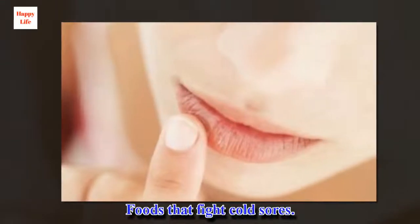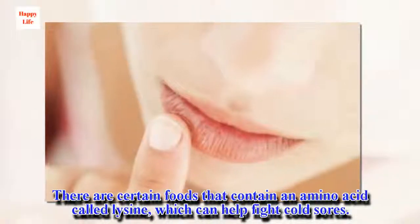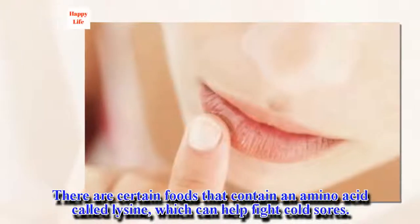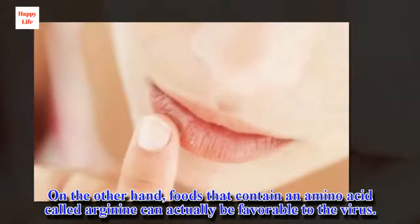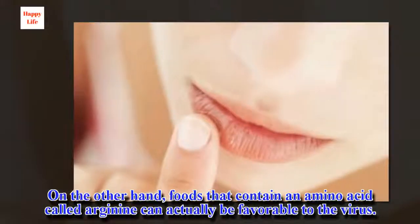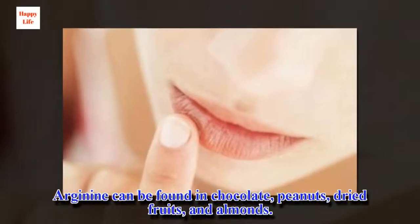Foods that fight cold sores. There are certain foods that contain an amino acid called lysine, which can help fight cold sores. Foods like milk, fish, meat, and legumes all contain lysine. On the other hand, foods that contain an amino acid called arginine can actually be favorable to the virus. Arginine can be found in chocolate, peanuts, dried fruits, and almonds.